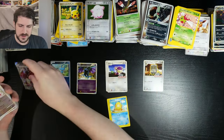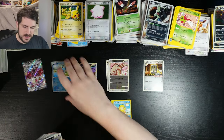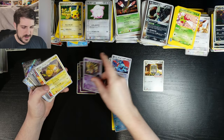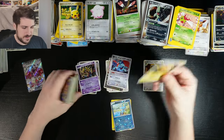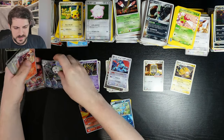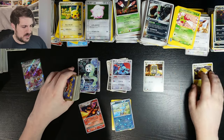This is a dark type. So what I'm going to be doing here is slowly but surely sorting these cards, talking about them. I might pick out certain cards, I might talk about some stuff. I think all the stuff that's pretty fresh in my mind at the moment is Japan.